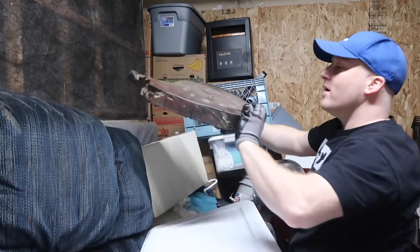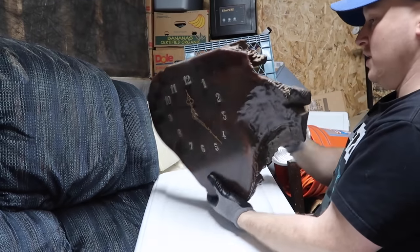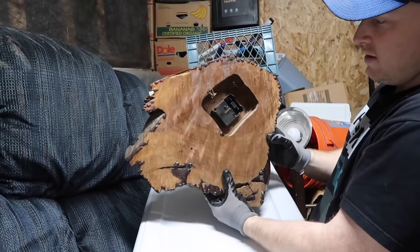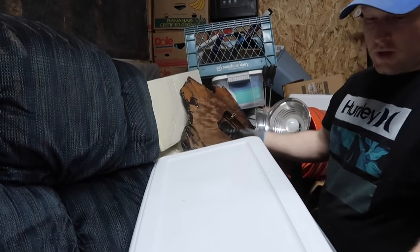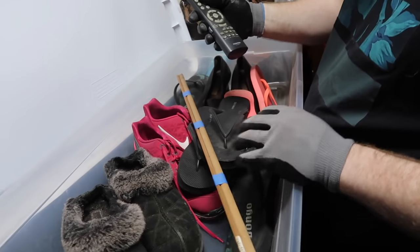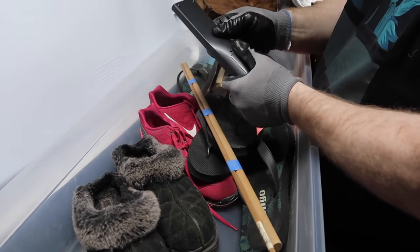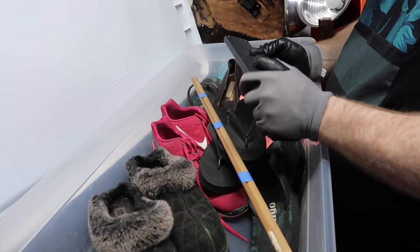Oh, it's a clock. Really? It's cracked. Okay. What do we got in here? Remotes. I don't mind remotes. You just look them up right there, see if they're corroded or not. If they are, you just clean them. And they sell really quick.